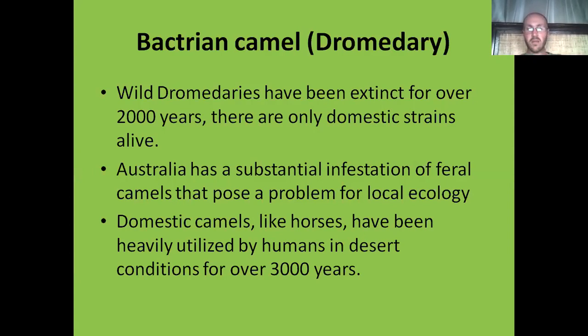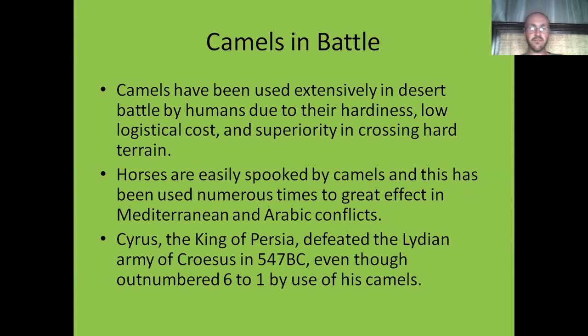Domestic camels, like horses, have been heavily utilized by humans in desert conditions for over 3,000 years. Entire kingdoms have risen and fallen on the backs of camels. We seem to see them as clumsy and cumbersome, but actually they're highly efficient desert animals. They're fairly smart and they're tough as nails. So they're a great domestic animal in that respect.